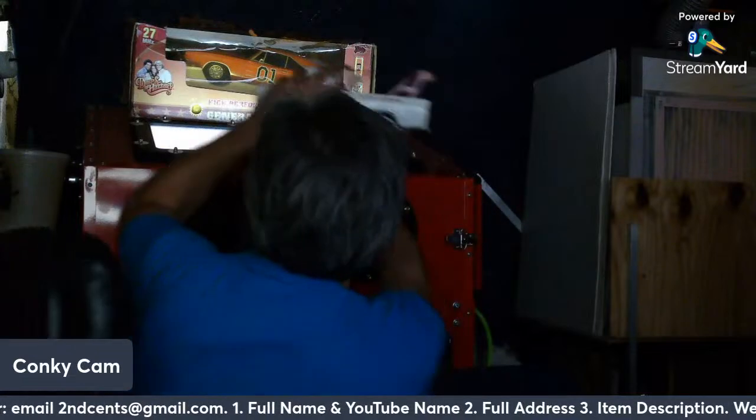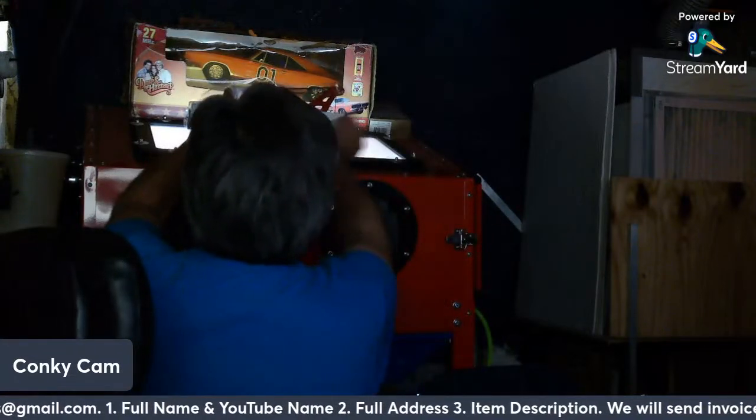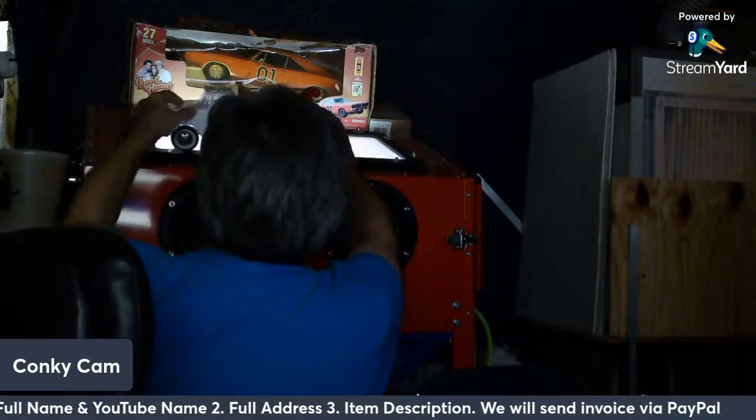So nice and shiny. It is shiny. Tow truck. Yeah, I don't think the kid played with that outside. No, this was an indoor toy, if anything. Yeah, I would say it was in pretty nice shape there, Conky. All right, Conky, I guess I've got to show.